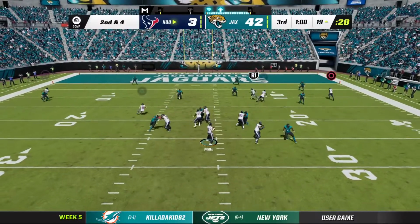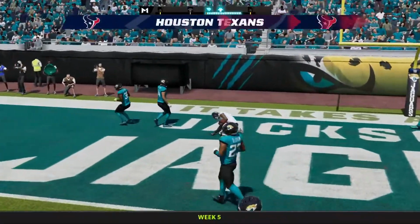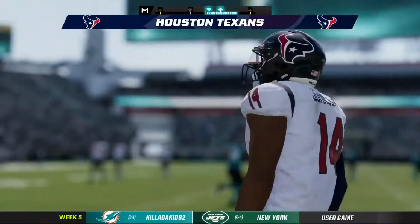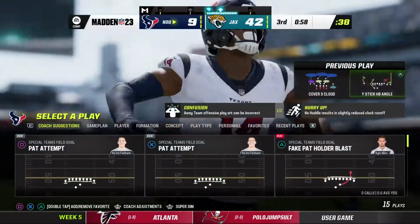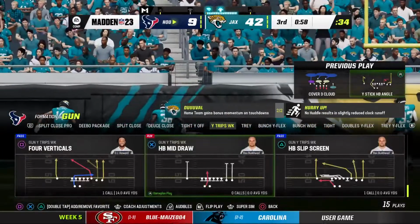To throw again on 2nd down. Mills. And got his man. It's caught. Touchdown, Houston. Tyler Johnson from 19 yards away. And the Texans are able to claw one back.